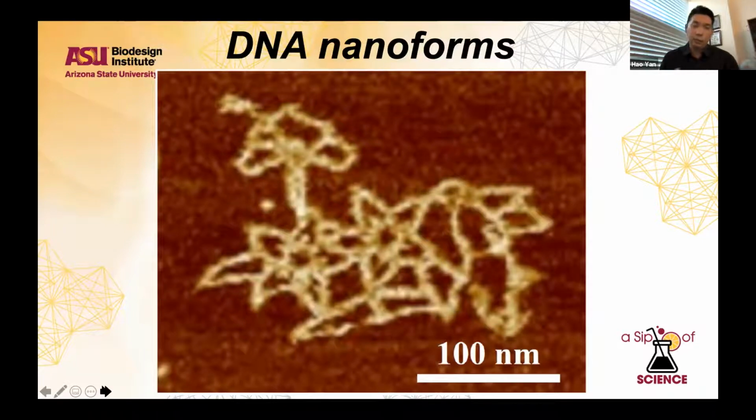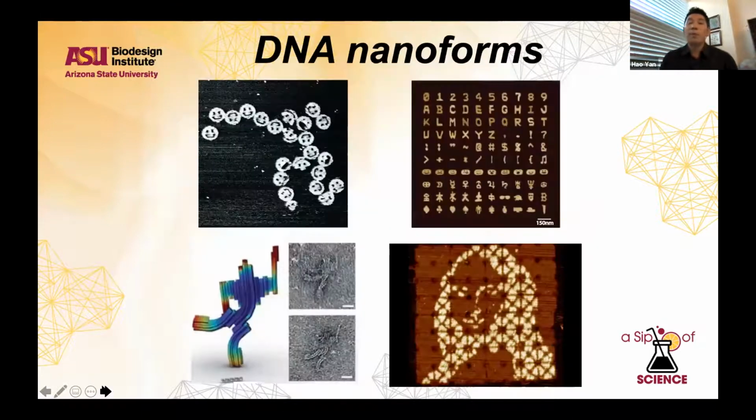You're looking at here, you see the flowers and also the hummingbird. So basically, if you design something, you can allow the DNA to fold into this type of a structure. And people from the field of DNA nanotechnology, DNA origami artists, like molecular engineers, have been able to create different kinds of strategies to fold DNA into different forms, including the smiley face, different alphabets, different characters and letters, and the shape of a human, and also the Mona Lisa, smiley face of a Mona Lisa.